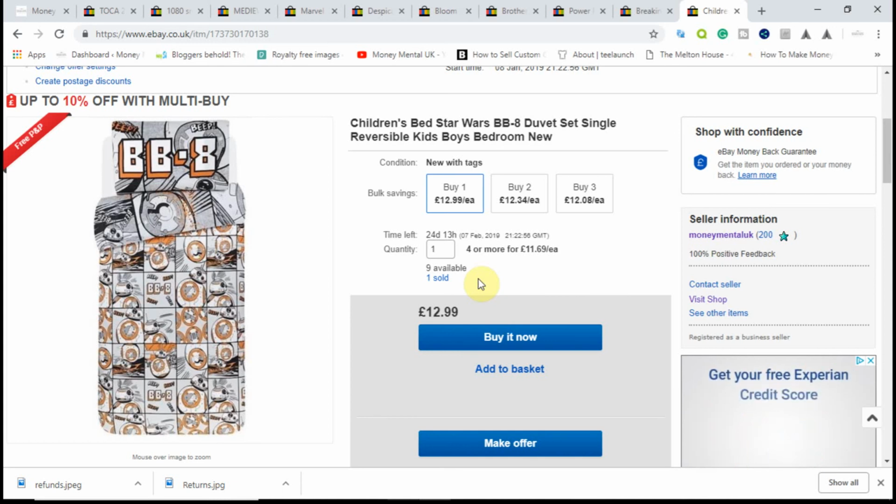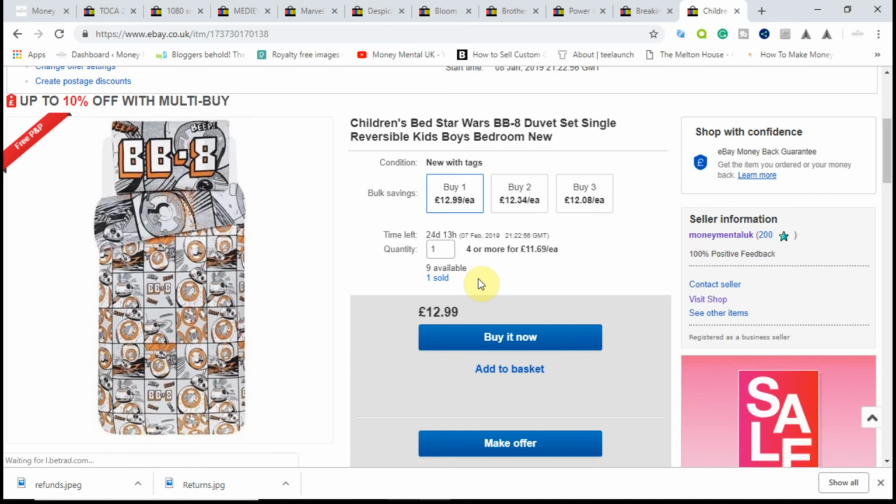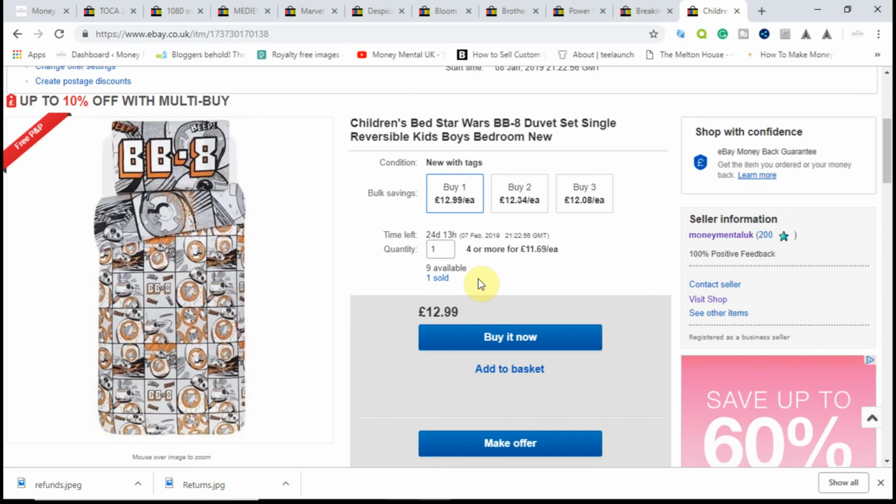So yeah, even if I sold them all for £9.50 each, £2.50 profit, 10 duvets, that's £25 profit, which is a nice return on something that I've only had to list once because I put it up as a multi-listing. So great piece of retail arbitrage there, and I hope I'll sell all of these in the next few weeks.